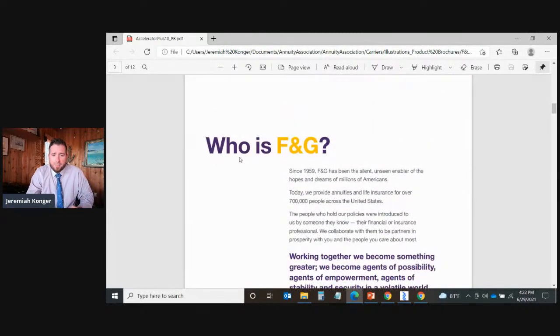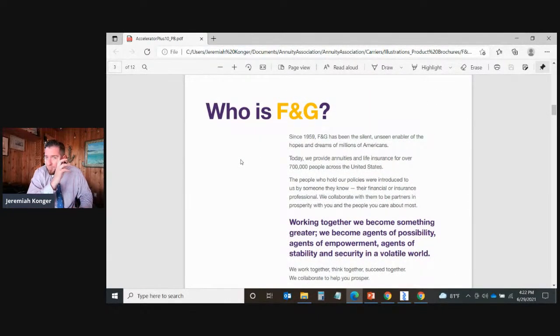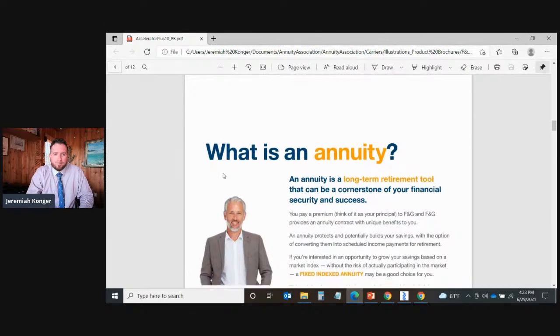That's a great message. F&G, obviously, is very customer centric. They're a joy to work with, both from a client service perspective as well as an advisor service perspective. They are an A- rated company from AM Best, and again, very customer centric in regards to the way they support their current clients and potential clients in the future.